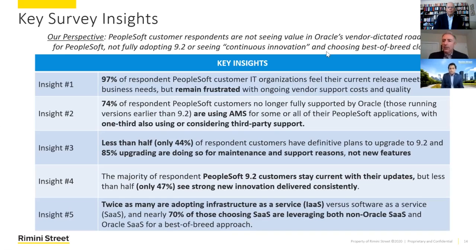So are you starting to use AMS, Application Management Services? We wanted to understand, do you still have your own people looking after an application that is fundamentally in a steady state? And what we found was nearly 3 out of 4 are using AMS today for some or all of those applications, which was great validation for us because we offer AMS today as well as support. And 1/3 of these same companies are also using or evaluating third-party support. So we felt this was great validation for Rimini Street's business model.